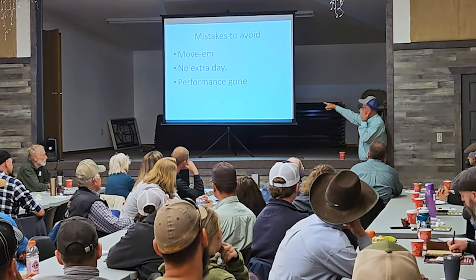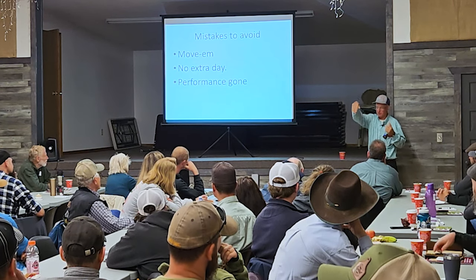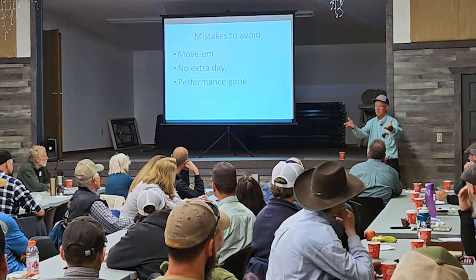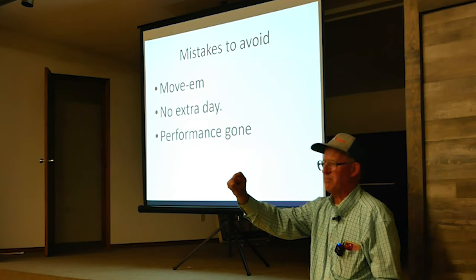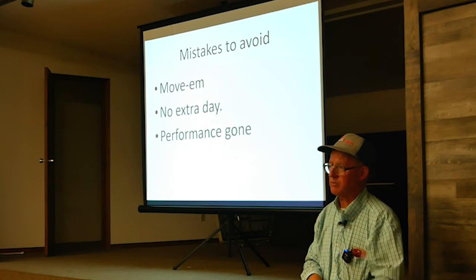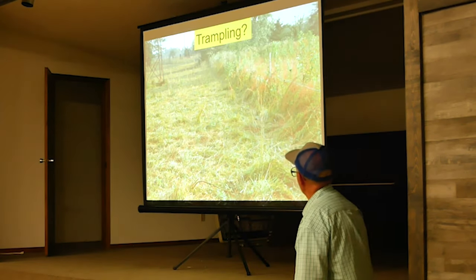So if I left them another day, they went back and regrazed the plants they grazed the first day. My animal performance fell off a cliff because all the energy's gone. They're eating high-protein plants, and I look at them and I got a bunch of sheet cakes, manure pats, little thin manure pats. They're not doing very well. Neither are the calves.